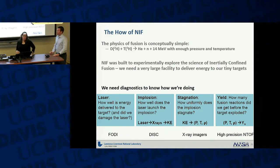So basically, that all happened so fast. You can't just look at it and say, oh, how did it look? Let me go in the lab and check on it. So we need diagnostics at every point along the experiment to know how we're doing, how close we are coming to ignition. So we've divided this up into 4 categories of things we're interested in. We need to know how the laser worked. How well is the energy delivered to the target? And did we damage the laser in the process?